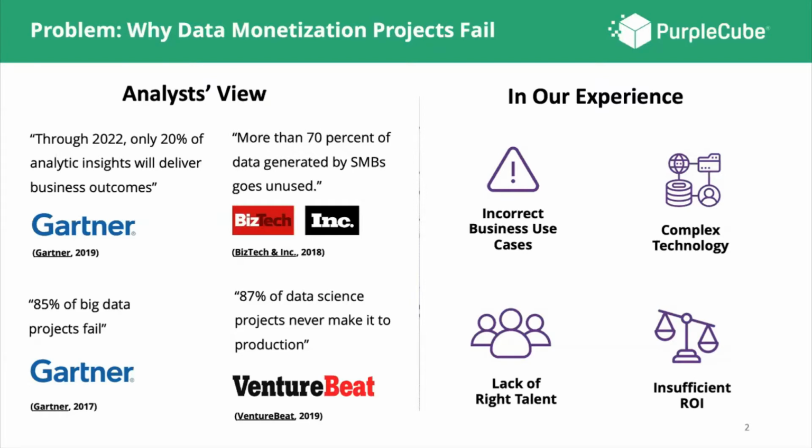This is further elaborated by BizTech and Inc., where more than 70% of data generated by SMBs goes unused, and VentureBeat identified that 87% of data science projects never make it to production. There is a massive untapped potential when it comes to data and deriving insights from that data to drive business decisions. Now, as Edgematics, we are a niche and focused all-in-data company that have been around for many years. We've worked on multiple projects, and we've identified key problems and key factors that contribute towards this cause of data monetizations failing. And this is what we've identified based on our experience.